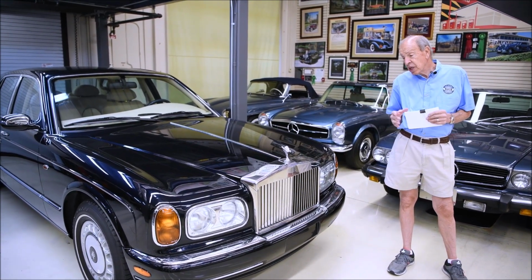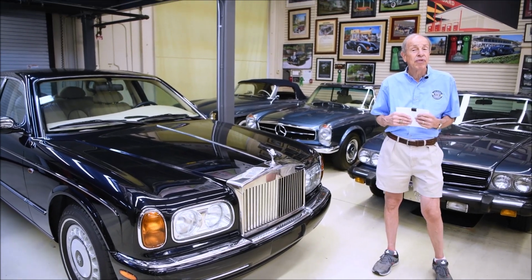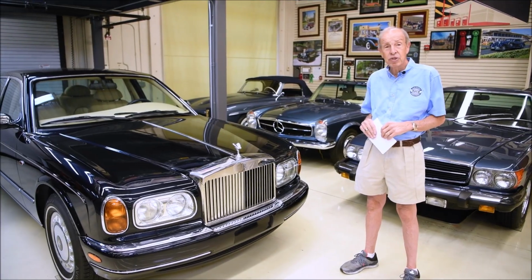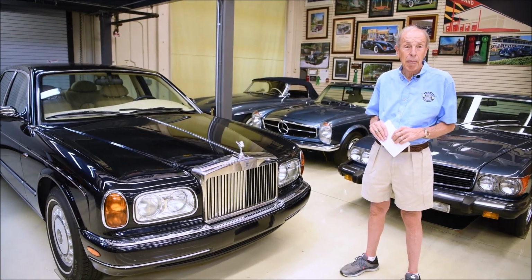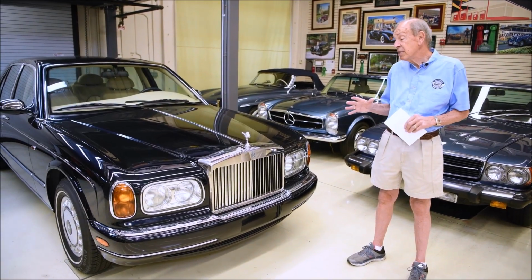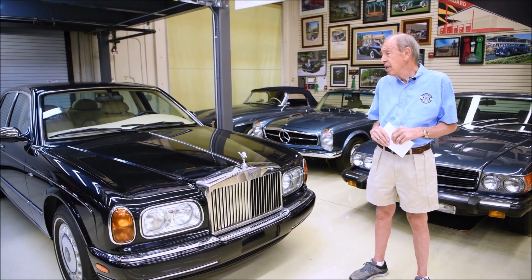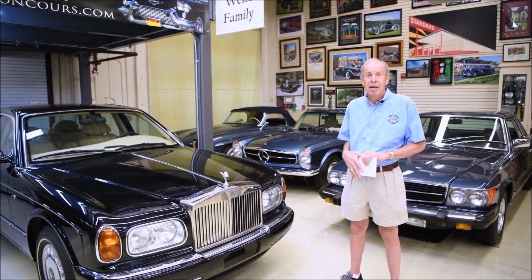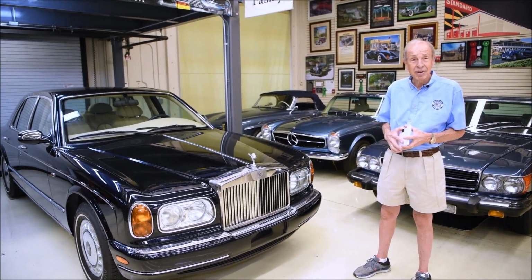But what is interesting about the car, it is the last production car that Rolls-Royce built before the company was split. Bentley was sold to Volkswagen, and the name Rolls-Royce was sold to BMW. The car has a 12-cylinder BMW engine and drivetrain. Very comfortable, very fast, but we just don't have a place to take it, so it sits here and drips oil.